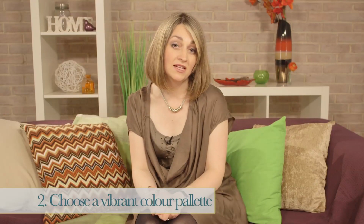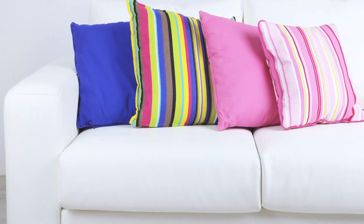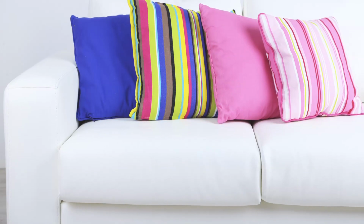While there is no fixed palette for the original Boho decor, the contemporary chic look uses bright, saturated colours, so don't forget that in your design.